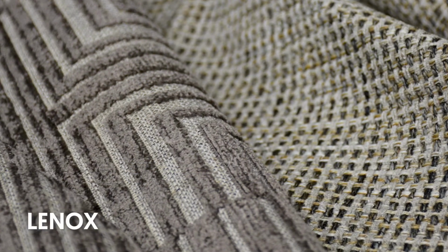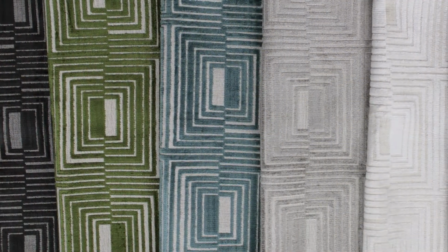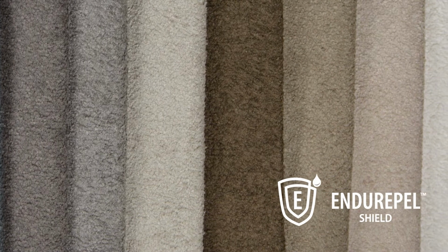Our feature pattern Lennox, a modern graphic block in a cut velvet quality, works well with a variety of textures and planes that boast true performance with our Endurepel finish. Especially Felicity with its soft blue clay in this rich peat coloring. With all the neutrals offered in this texture, we are happy this is being brought to you finished with Endurepel Shield.